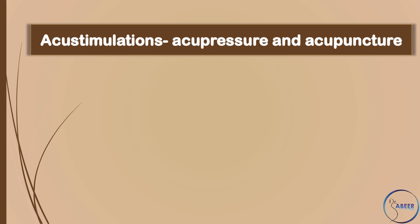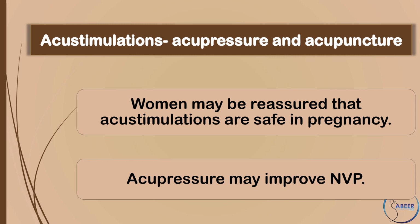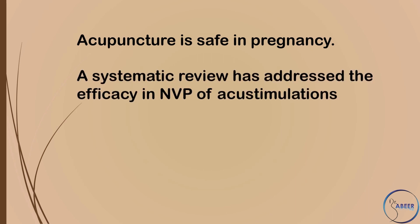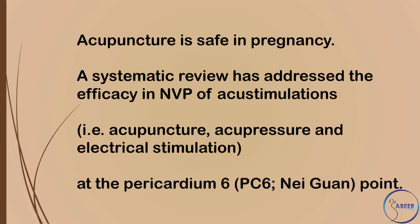Acustimulations, acupressure, and acupuncture. Women may be reassured that acustimulations are safe in pregnancy. Acupressure may improve nausea and vomiting of pregnancy. Acupuncture is safe in pregnancy. A systematic review has addressed the efficacy in NVP of acustimulations, for example, acupuncture, acupressure, and electrical stimulation at the pericardium 6, PC6, NAG1 point.